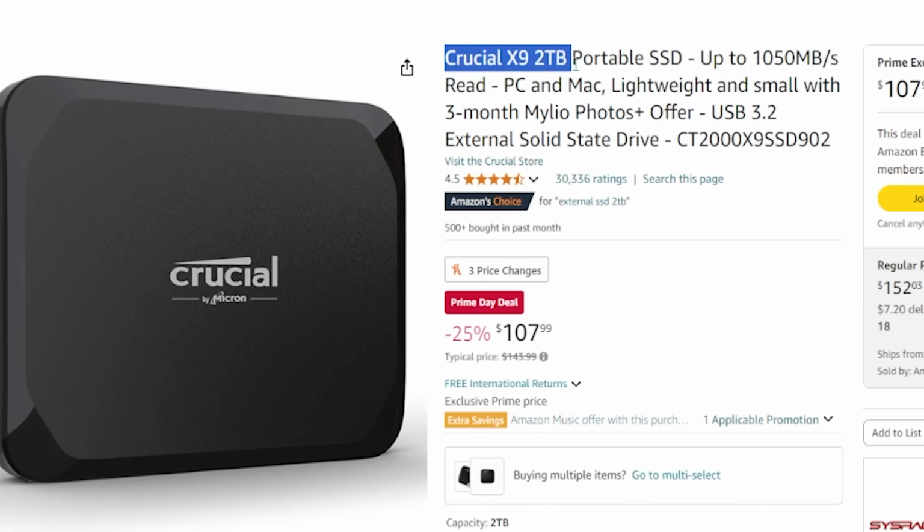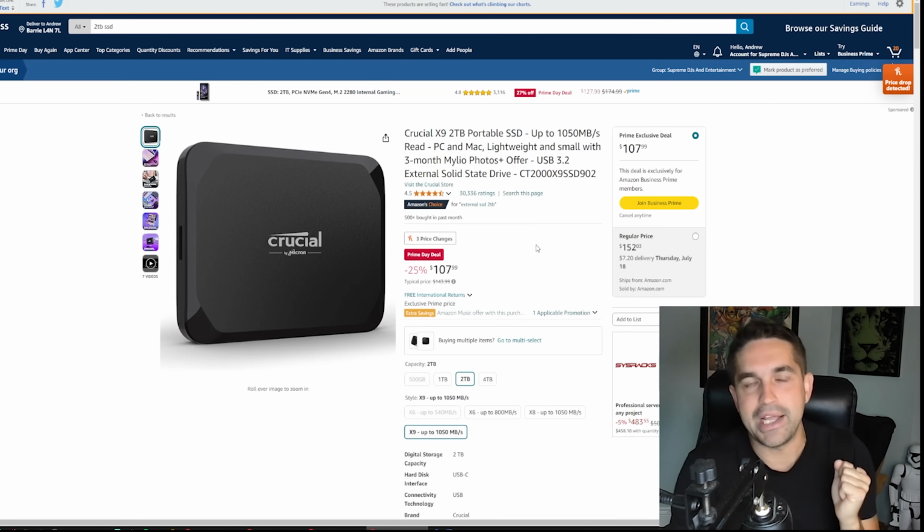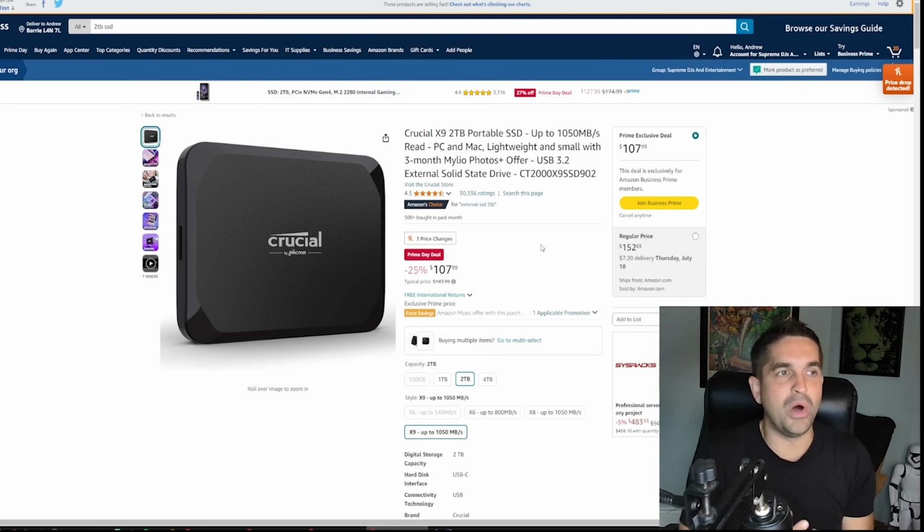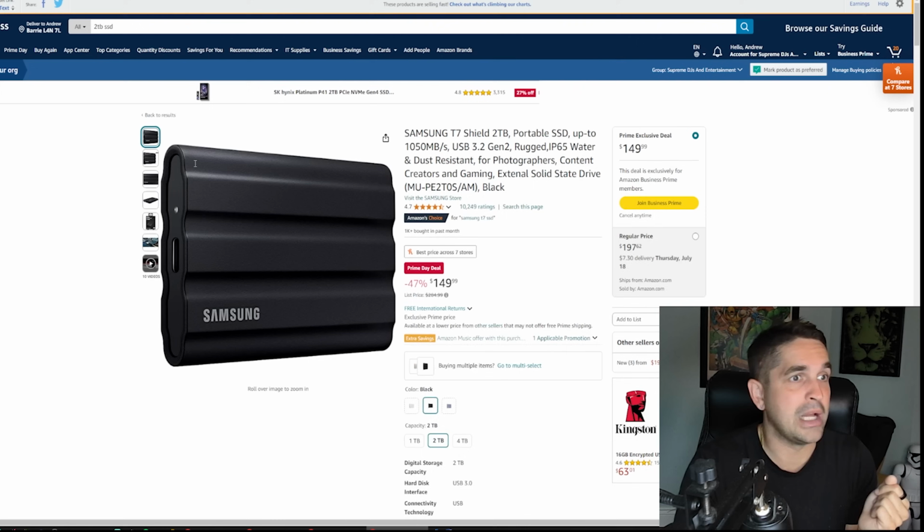So right here, you're gonna see we got a 2 terabyte SSD. I threw this one in because it's very cheap, just $107. For me, you'll see the one that I use coming up. But if you just need one to back music up onto, I would take this. If you're going to have one that you're going to be running your music off of, I would wait until the one coming up right here.